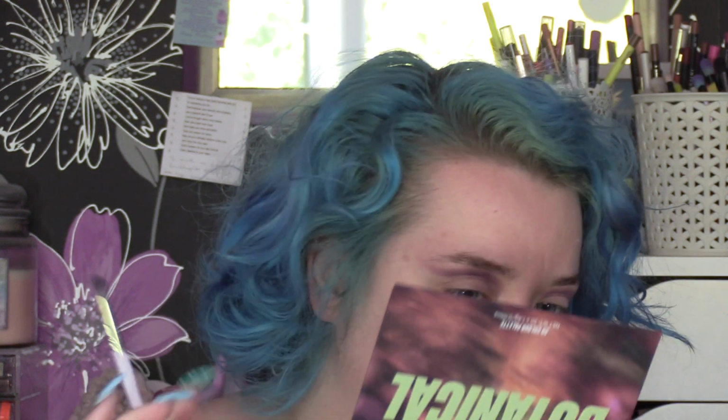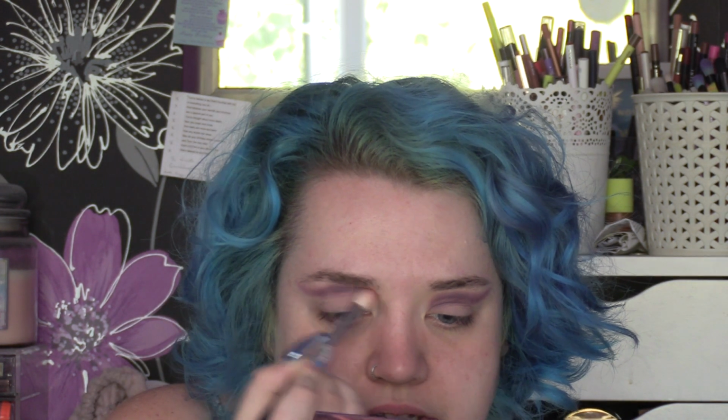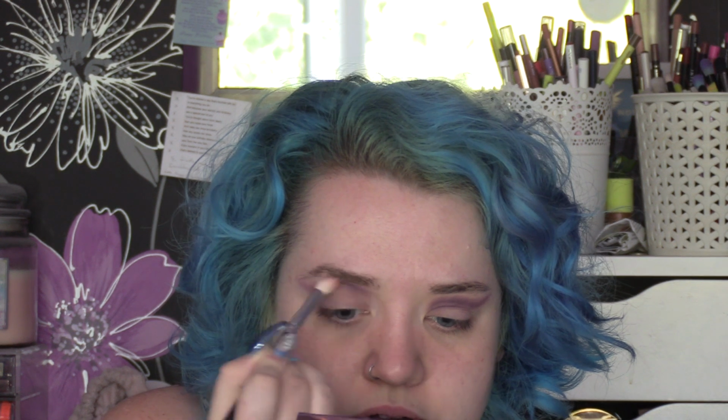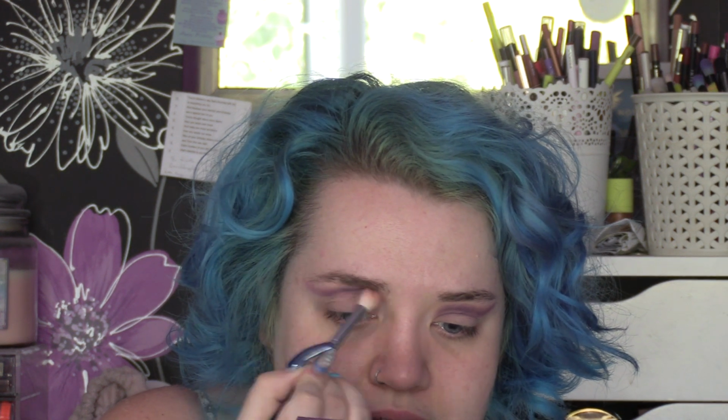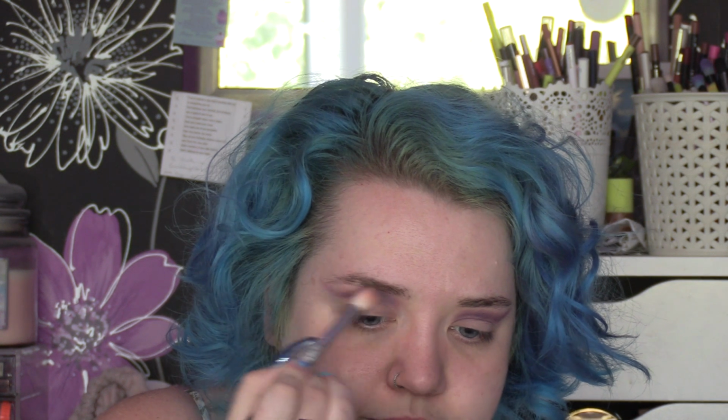Right, okay, so that is quite messy. So we're just going to go back in with that big fluffy brush. We're going to take June again, and we're going to blend this out. I'm literally going straight over the top of it because we are going to go back in and kind of intensify that purple again. But I just want to make sure this is blended out.